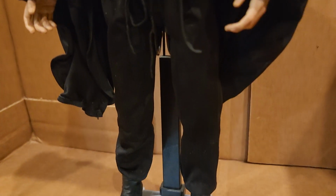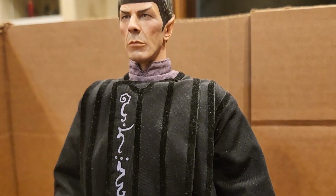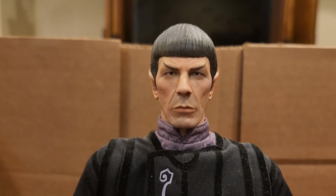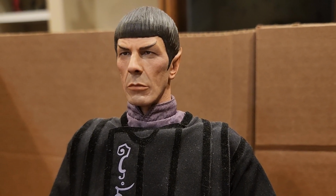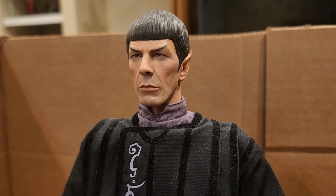This is his traditional Vulcan costume, which he wore when he entered the Enterprise and then quickly changed into his Starfleet uniform. EXO-6 actually made 3 figures from the original motion picture, including Kirk, which they decided to have a little fun and make a very limited release.